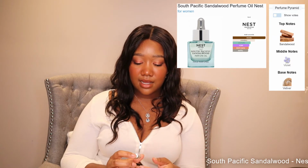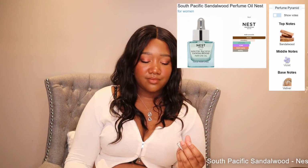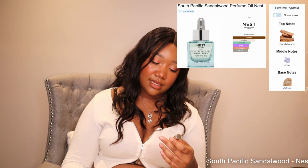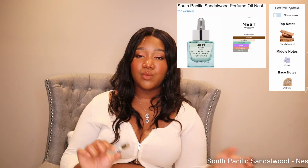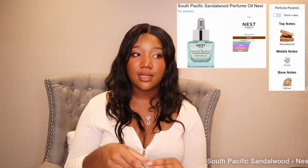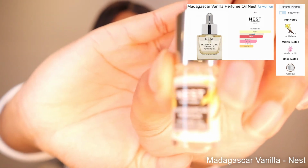This isn't a scent that I see myself playing around with too much, because I'm fairly into sweet scents. Possibly if I just want to tone down a sweet scent, I could see it being used for that, but I just don't foresee me needing to do that fairly often, so I don't think this will be one that I purchase or repurchase anytime soon, but I don't dislike it. It has its purpose.